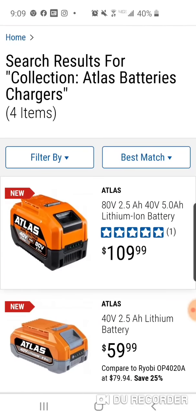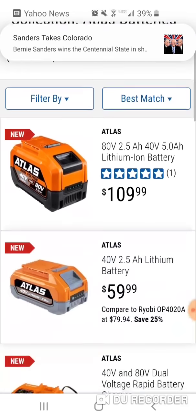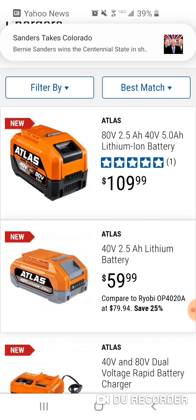How are you going to get 80 minutes? Listen, they say 80 minutes, unless they're taking half an inch off. But I don't know how they test these. I don't know how all these companies test these. But anyway, I find it a little hard to believe you're going to get 80 minutes with a 2.5 amp hour 80 volt battery. But $109. Oh, Sanders takes Colorado. You believe that?